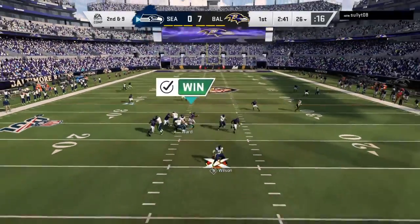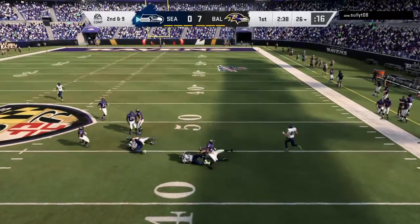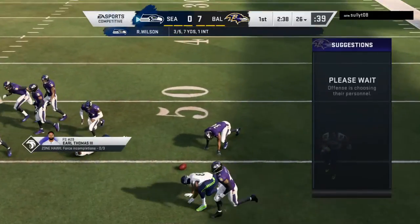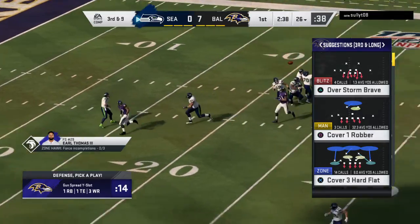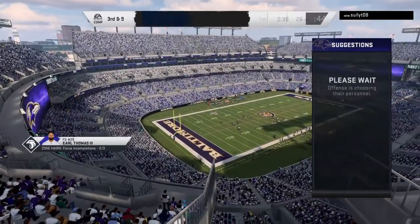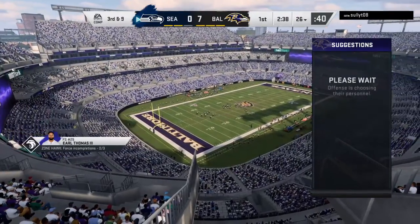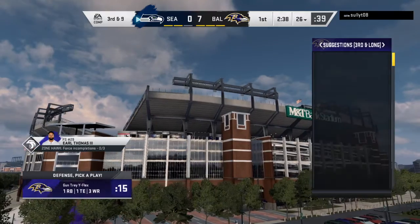Wilson after the play fake to Carson. He'll buy some time, rolling right. And that'll be incomplete. Took a pretty good shot as he tried to pull that one in. Couldn't hang on. 3rd down. And before they can run this 3rd down play, we're going to get a timeout. They'll have 2 remaining as we step aside here in this first quarter.